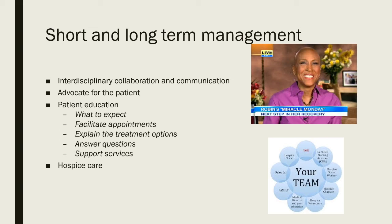Management of these cancers includes collaboration between the various specialists needed to treat the patient, and this includes nursing, the primary care provider, the GYN specialist, the oncologist, physical therapy, dietitian, and radiation oncology. Social services and psychologists may be needed as well. The nurse needs to advocate for the patient, make sure her desires for treatments are synchronized with the medical plan.